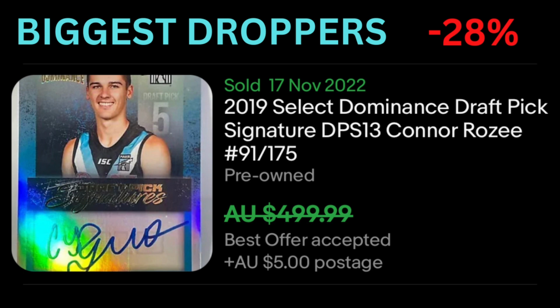In other hobbies, when there's more buyers and more sellers, the price discovery is a lot more accurate. They come together, so the buy-sell spread isn't this high, but it's very normal for cards to swing $100 between transactions in the AFL market.